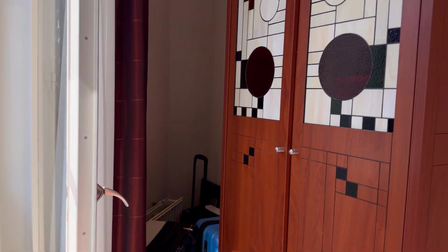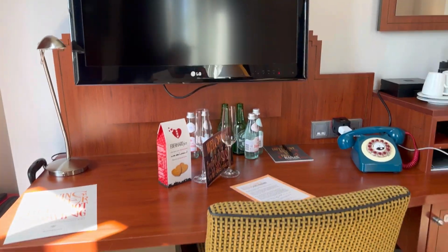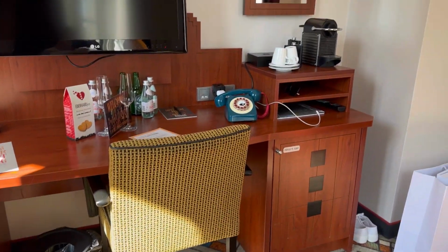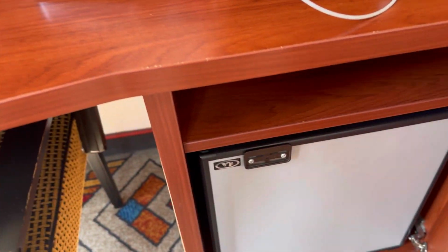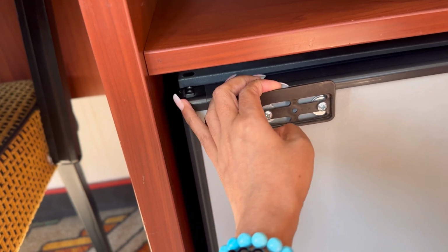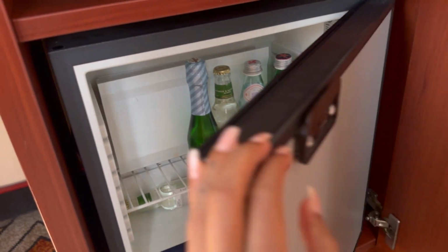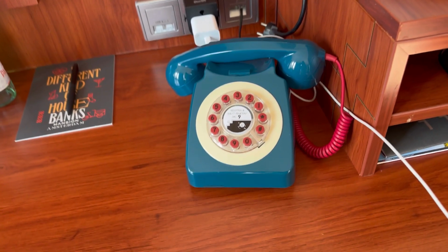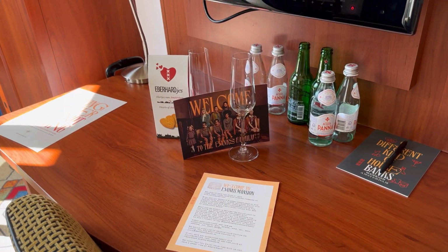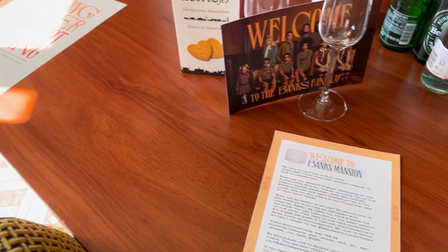There's one more window here, the wardrobe and a luggage, TV. Here is the coffee corner, and we have a mini bar which gets refilled every day. So we have already finished 2 beers once we arrived here, which will get refilled, but we can go to the bar and drink anytime, which is included. This cute telephone. There's some champagne bottles, waters, message gift for me from the hotel.